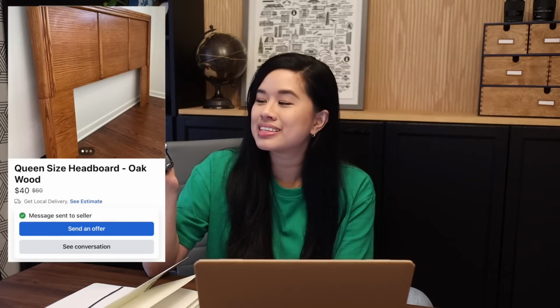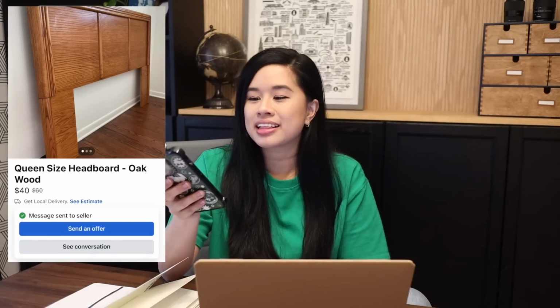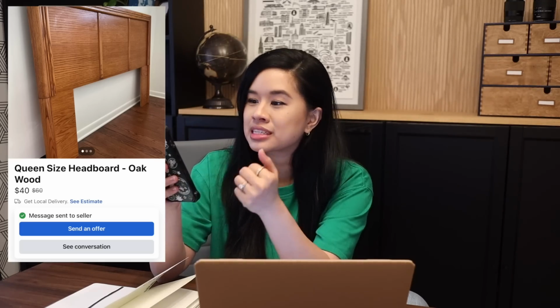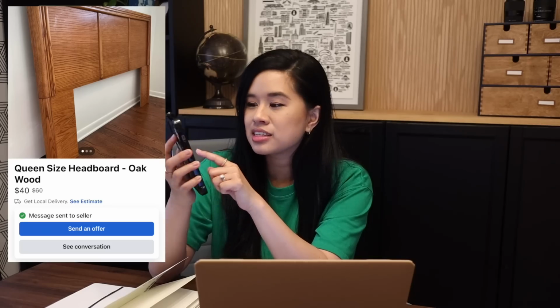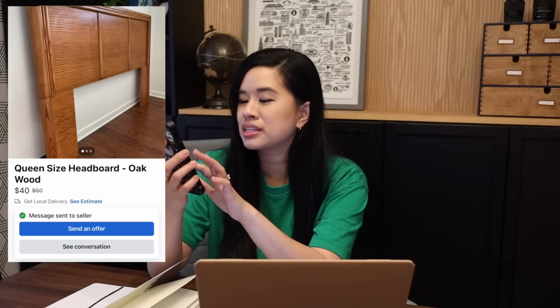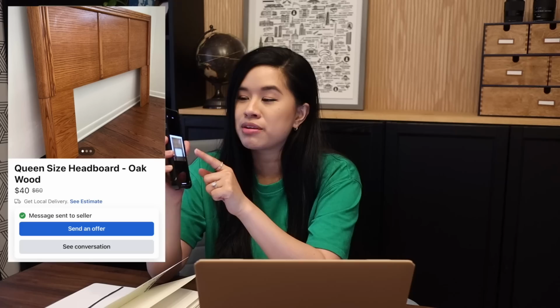Okay guys, I think I found the perfect headboard. This is only $40 and the seller says that it is a solid oak wood, which is definitely what I'm looking for. Right now it's looking really orange, so I'm hoping that we can strip off the stain and get it into this beautiful natural wood tone. It currently has these 3 sections, which I'm debating whether or not I should keep like that, but so far this is looking very promising and hopefully we can snatch it up and get it by tomorrow.